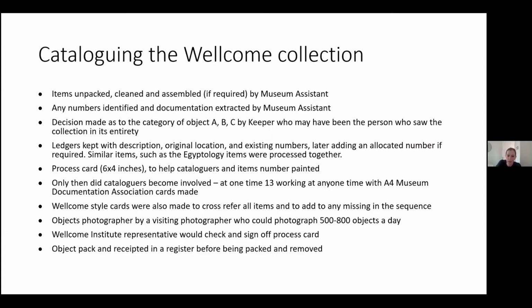One thing I wanted to highlight, though, is the decision of the category of object, A, B, or C. And some of you may be familiar with the A, B, and C material, which I'll come to in a second. It was allocated by the keeper, who in this case is Brian Bracegirdle. So he might have been the only person who saw the 1977 version of the Wellcome collection in its entirety. How that played out in reality, I just don't know. And I think an oral history from some of the museum assistants in the future would be one way to get to that answer.